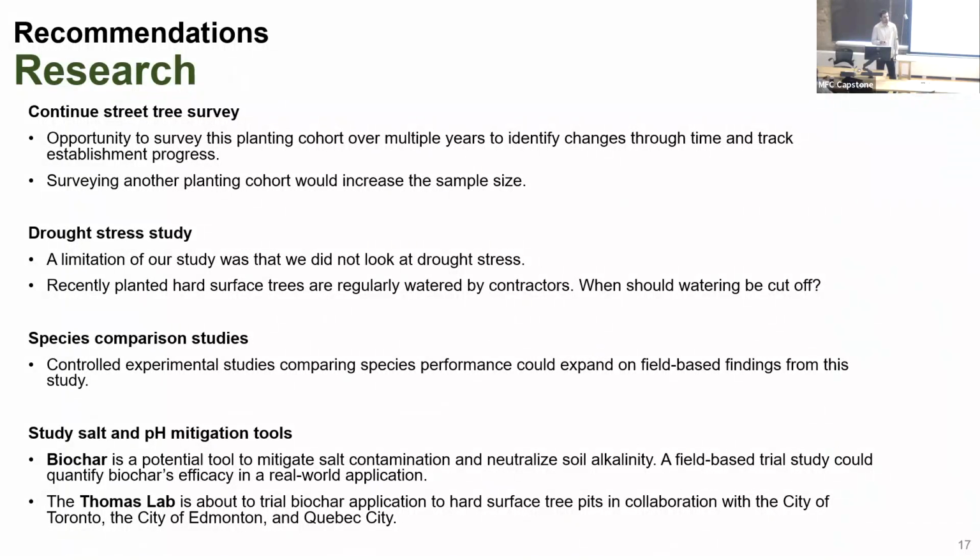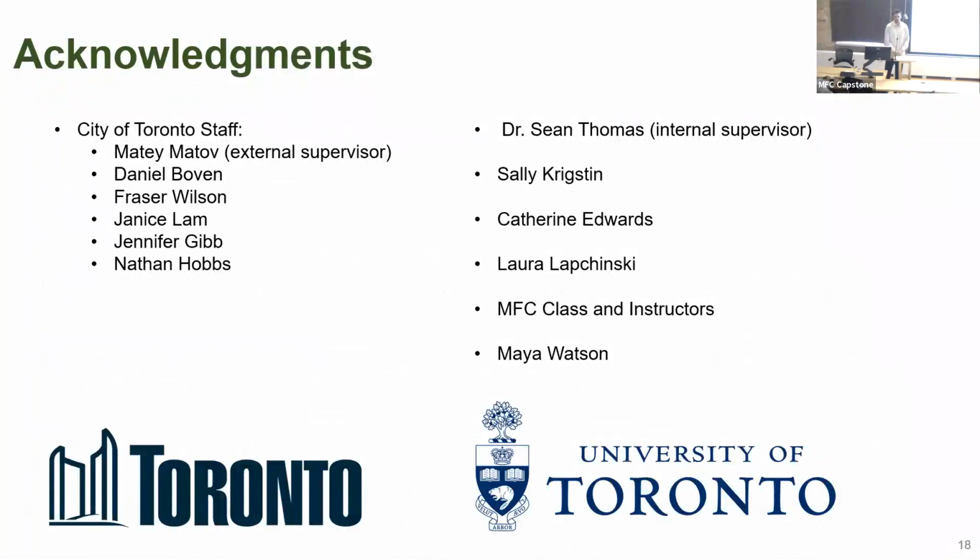But luckily, the Thomas Lab at U of T is about to embark on a trial biochar application to hard surface tree pits in the city of Toronto, city of Edmonton, and Quebec City. And so this presents an exciting future potential tool to help these trees. Thank you. Please go ahead and ask any questions.